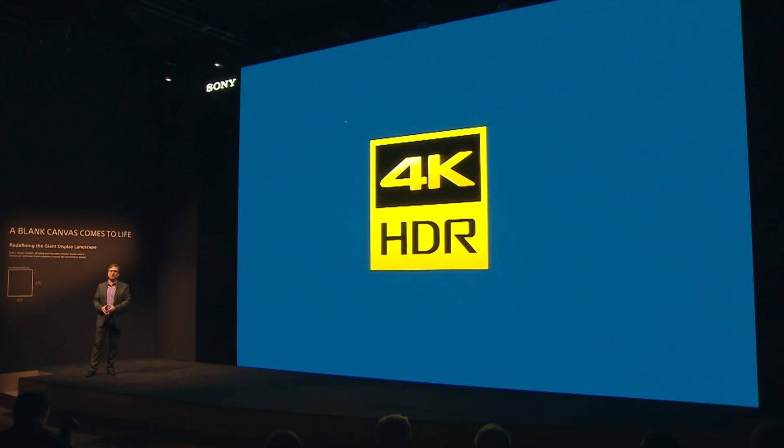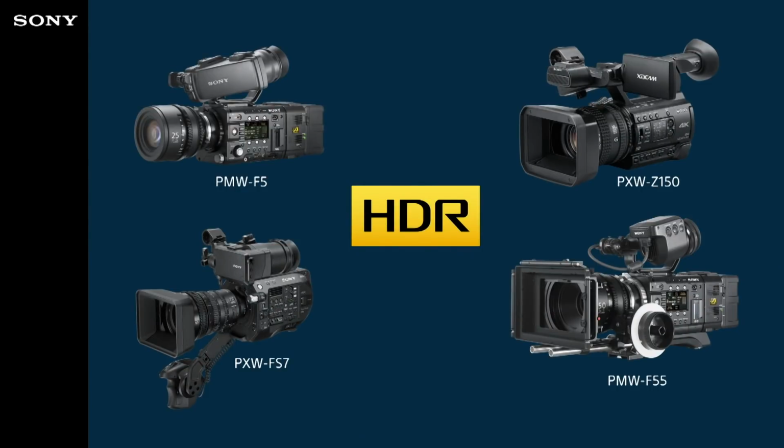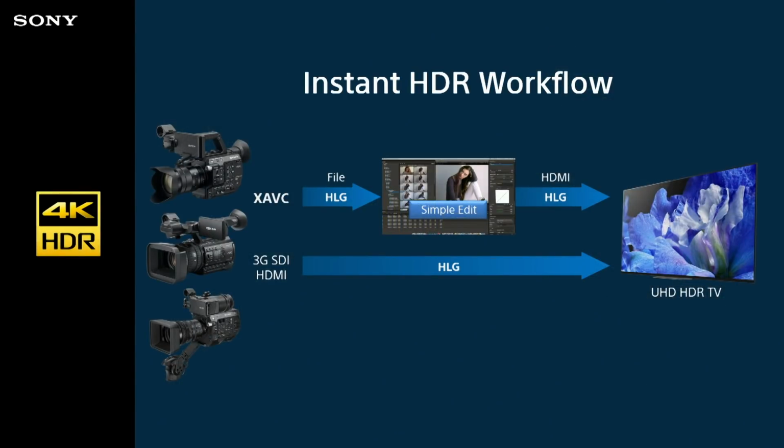Sony has a long history of delivering cameras capable of producing stunning HDR imagery. Taking this a step further, Sony has implemented Instant HDR on select Pro camcorders. Instant HDR bakes hybrid log gamma directly onto the recording and the live signal output. This lets professionals instantly achieve HDR imagery that's immediately ready for delivery without having to go through a time-consuming grading or a conversion process.